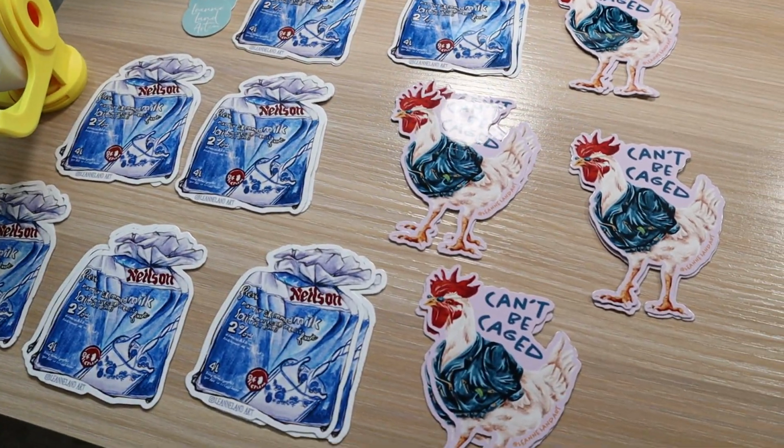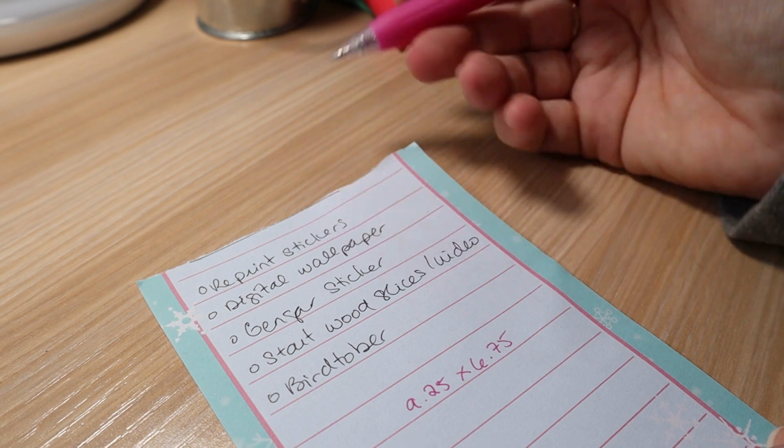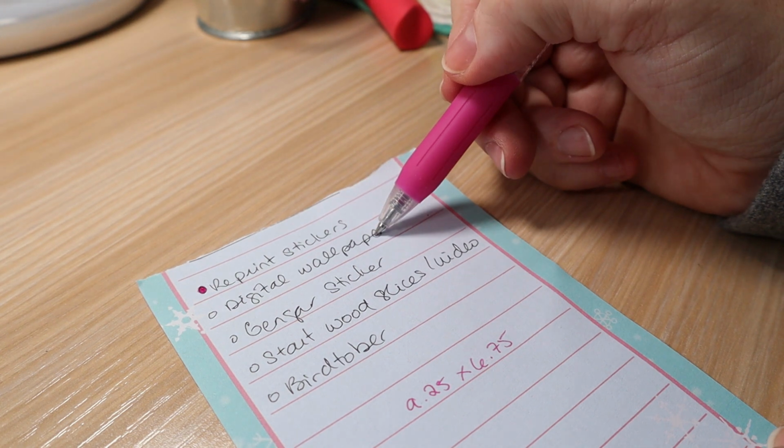So here's all the stickers I got restocked and they're ready to add to the store. Okay, I have my first item done. I have reprint stickers and put them in my shop. Now I'm going to work on digital wallpaper next.